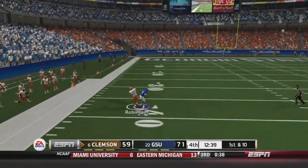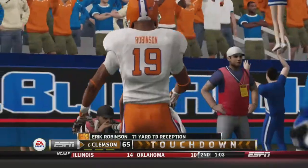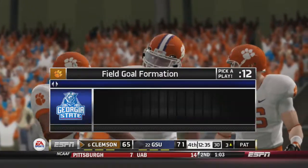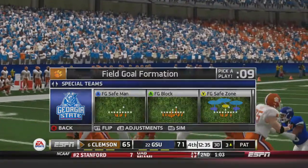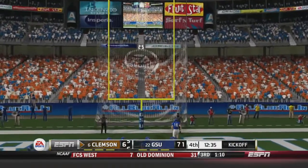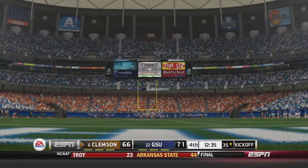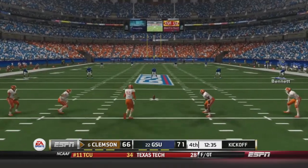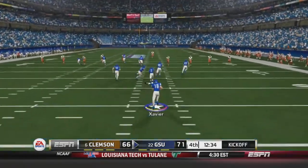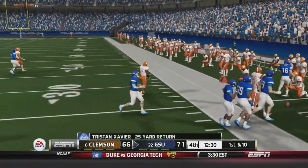He sails it long. He caught it. Touchdown, Tigers. And he converts the extra point. Clemson lines up for the kickoff. And he got all of this one. Great kick. He's got the corner. He's to the 20. Knocked out of bounds at the 23-yard line.